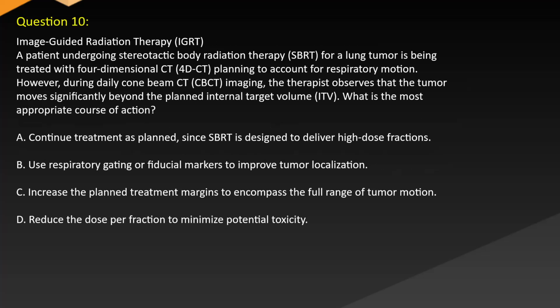Question 10. Image-guided radiation therapy, IGRT. A patient undergoing stereotactic body radiation therapy (SBRT) for a lung tumor is being treated with four-dimensional CT, 4D CT, planning to account for respiratory motion. However, during daily CBCT imaging, the therapist observes that the tumor moves significantly beyond the planned internal target volume (ITV). What is the most appropriate course of action?